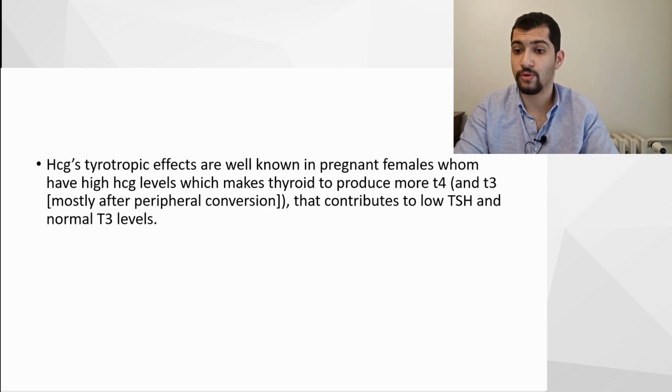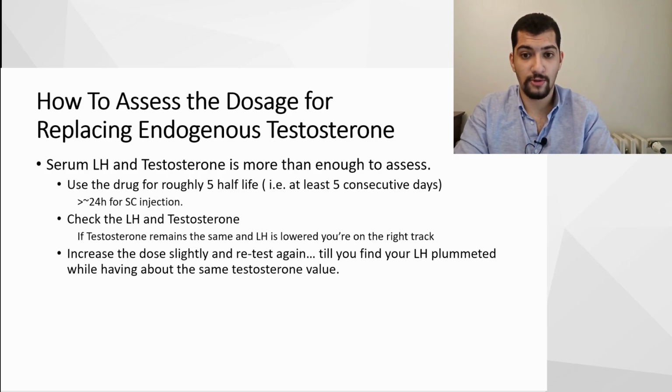That eventually contributes to low TSH, while having normal T3, because there is another hormone that stimulates the thyroid gland. So the other question you might ask is how to assess the dosage for replacing the endogenous testosterone when someone is on cycle or on TRT. The same thing also might go for cycling SARMs too.